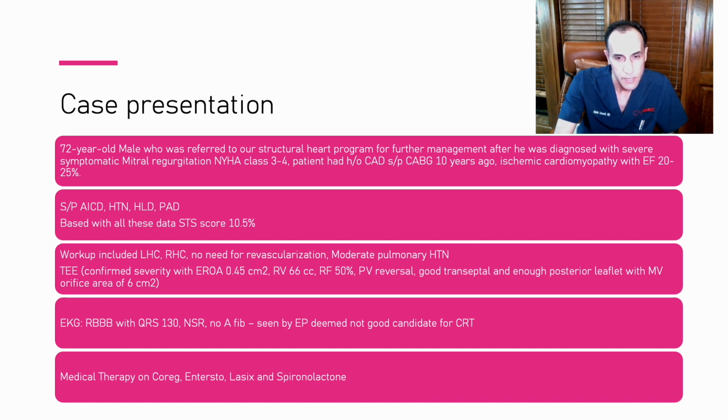As you know, there are 3 major criteria for CRT beside congestive heart failure with ejection fraction less than 35%. Either you have a left bundle branch block with the QRS complex duration more than 120 milliseconds, or you have a non-left bundle branch block with the QRS complex duration of more than 150, or you have RV pacing more than 40%. Those 3 criteria dictate whether the patient is a good candidate for CRT or not. Our patient was on good medical therapy, including beta blockers, Entresto, Lasix, and spironolactone.